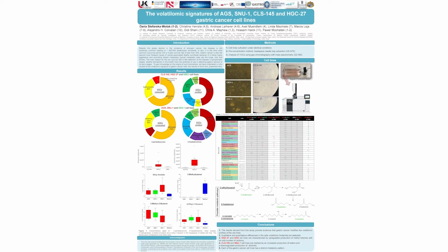In addition, I can add that in the case of ketones, we can observe upregulated production of VOCs, and in the case of alcohols, it was downregulated production. In the end, on the bottom left, the comparison of the emission of selected VOCs is presented in figure 1. These plots present normalized concentrations, ppb per million, of selected compounds.